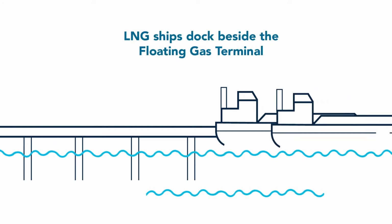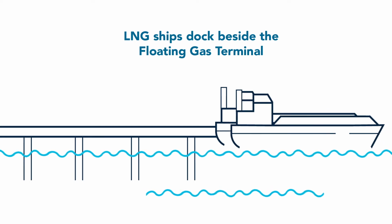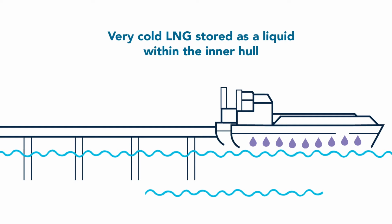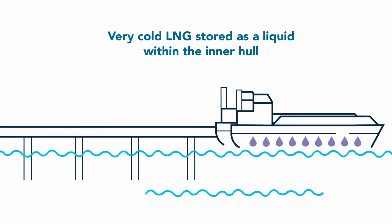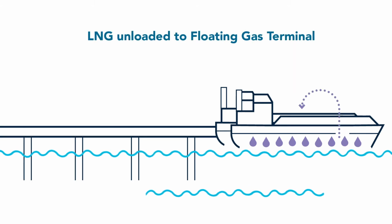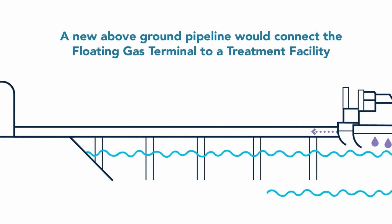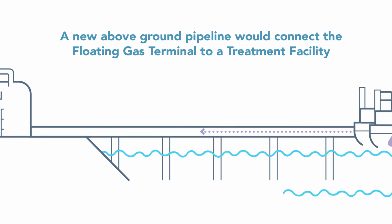Ships carrying liquefied natural gas, LNG, would arrive and dock next to the terminal. The floating gas terminal and LNG ships are specially designed and constructed, with the very cold LNG stored as a liquid within the inner hull, which is the inside layer of the ship. LNG would be unloaded into the floating gas terminal where it could be stored and converted back to natural gas as it's needed. A new above-ground pipeline would connect the floating gas terminal to a treatment facility.